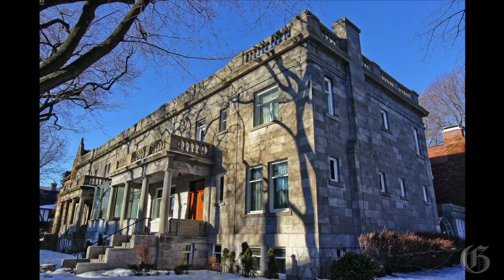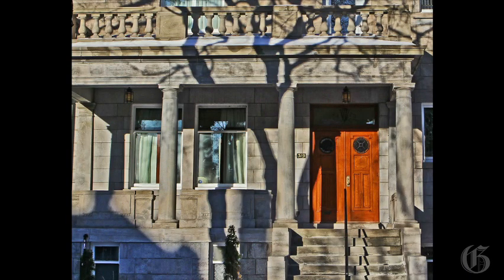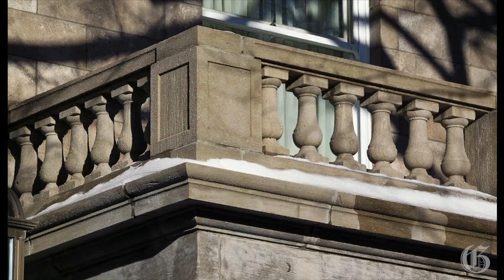This is on the corner of Redfern and de Maisonneuve, designed by an architect, Cajetan Dufour, about 1910, with classical balconies in stone, with Doric columns and little balconies with balusters, all in turned stonework done in Montreal limestone.